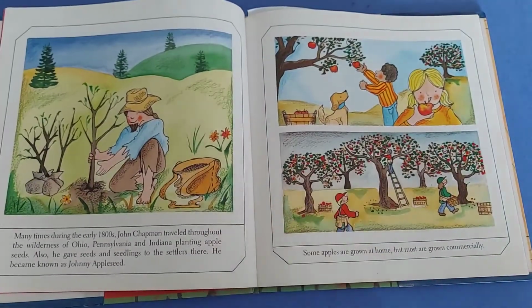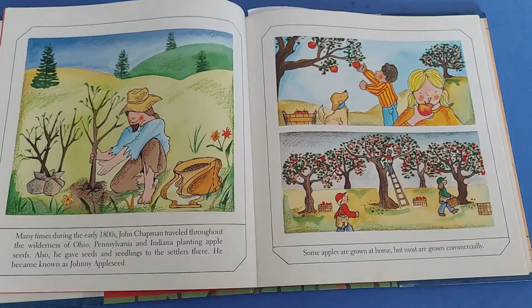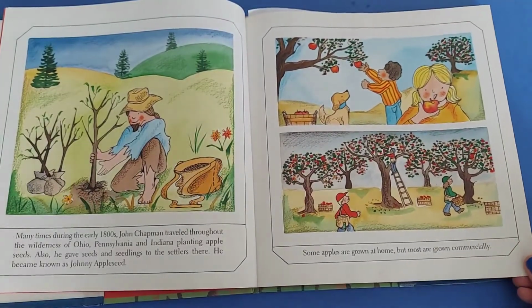Many times during the 1800s, John Chapman traveled throughout the wilderness of Ohio, Pennsylvania, and Indiana planting apple seeds. Also, he gave seeds and seedlings to the settlers there. He became known as Johnny Appleseed.